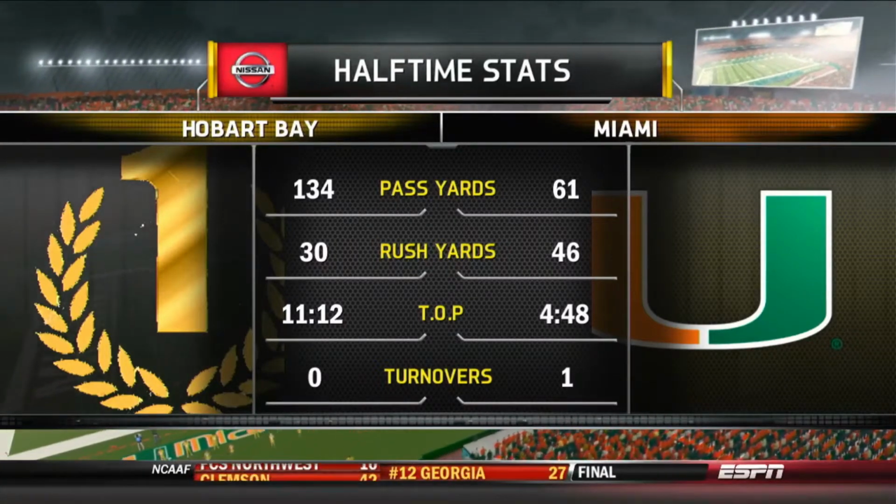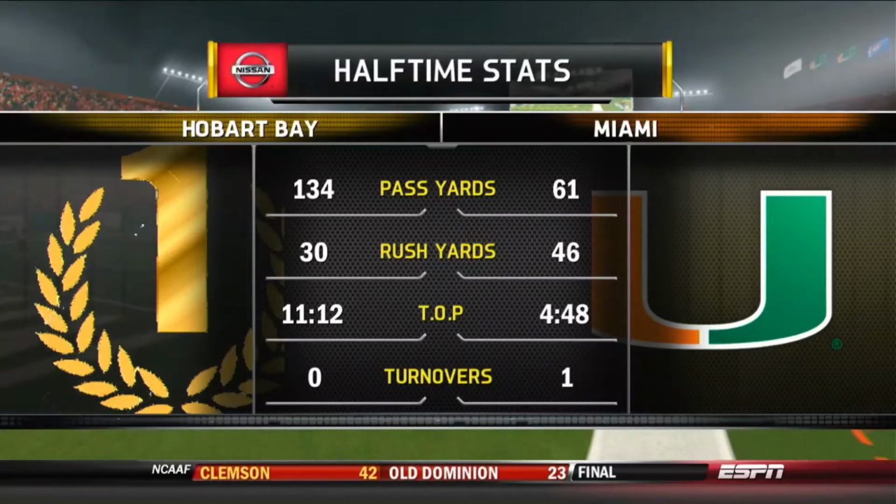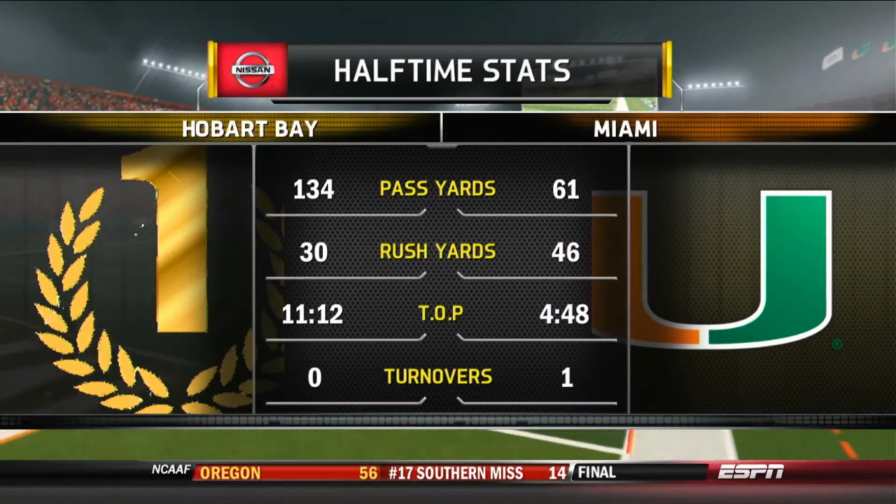Continue to do it. That's going to do it for David and me here in the studio. Time to get you back to the game. Brett and Kirk ready to take you home in the second half.